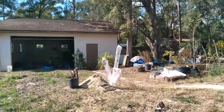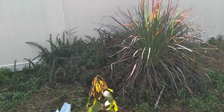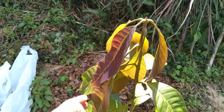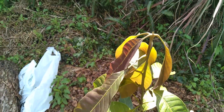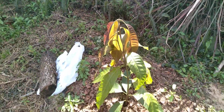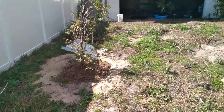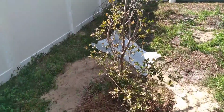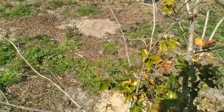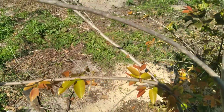And then let's see, the mango made out just fine. I did cover it, so there's no damage at all. Covered it with that plastic bag right there, so this thing is just fine. And then we have my jaboticaba over here, the sabra. I did cover it, so the new growth here didn't get damaged, as you can see.